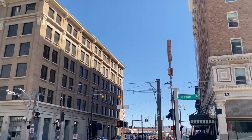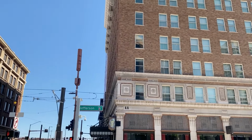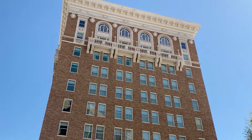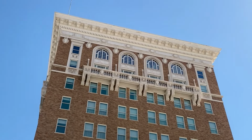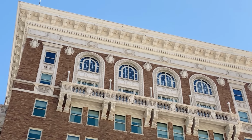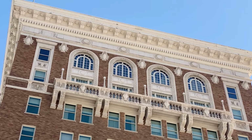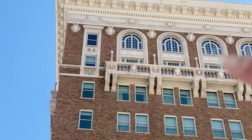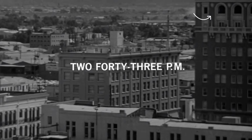Last but not least, this is the Luhrs building. It's the building you see to the right of the hotel where Marion and Sam are staying in, right before the camera starts to zoom in. It opened in 1924 as an office building and is also on the National Register of Historic Places. When it opened, it became the tallest building in Phoenix. And just take a look at those windows up there and what they look like in 1960. Basically the same, but the design looks a little bit different on the outside.